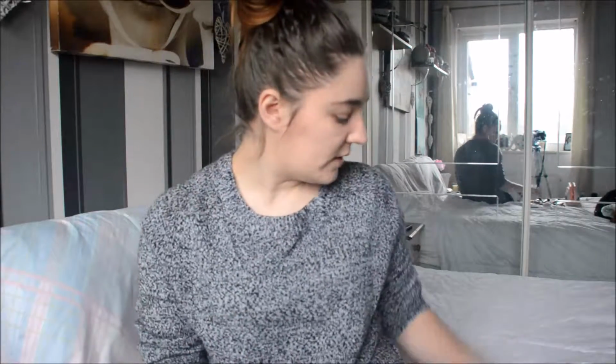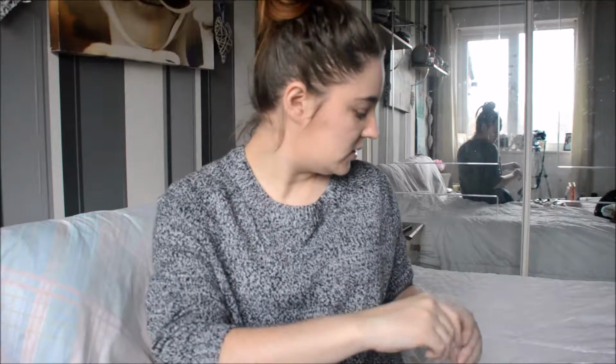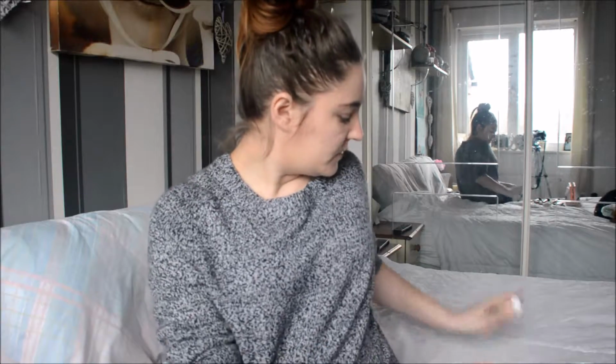Once I've done that, I tend to then go in with, is it this one? Yeah. I go in with this brush and I just blend it in even more, just to make sure it's blended. Then next off, let's put the lid on that before I squeeze it all over my quilt or duvet. What do you call it? Duvet or quilt? So that's that.